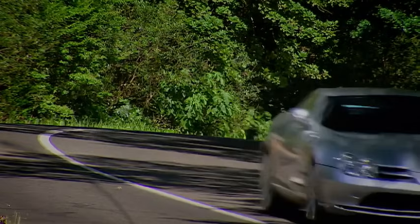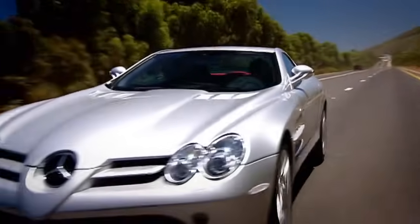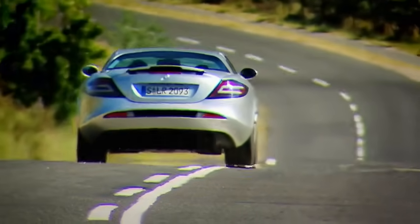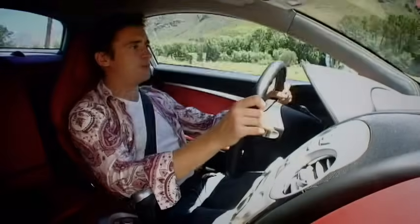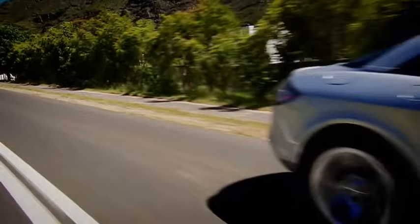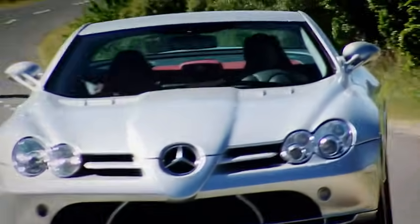So much grip! It will crease the road before it lets go, I'm sure. But even more impressive is the engine. They've used a 5.5-litre supercharged V8. It puts out 626 brake horsepower and more torque than in all the rest of the cars in the world added together.